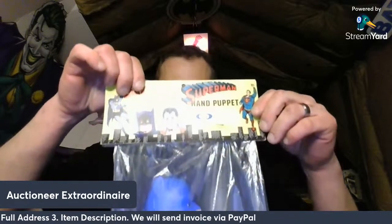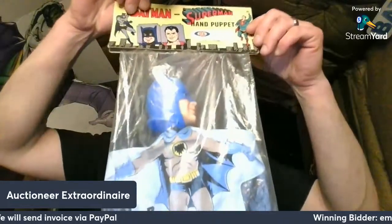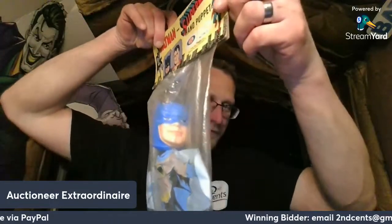So Conky is buying the Tonkas and the trucks and the cars. Hales is buying 80s stuff. And then me, I'm buying all stuff from like Batman 60s. So I bought this one, Conky. You ready? Let's see. I might have seen that. Is that a hand puppet? It's a hand puppet.